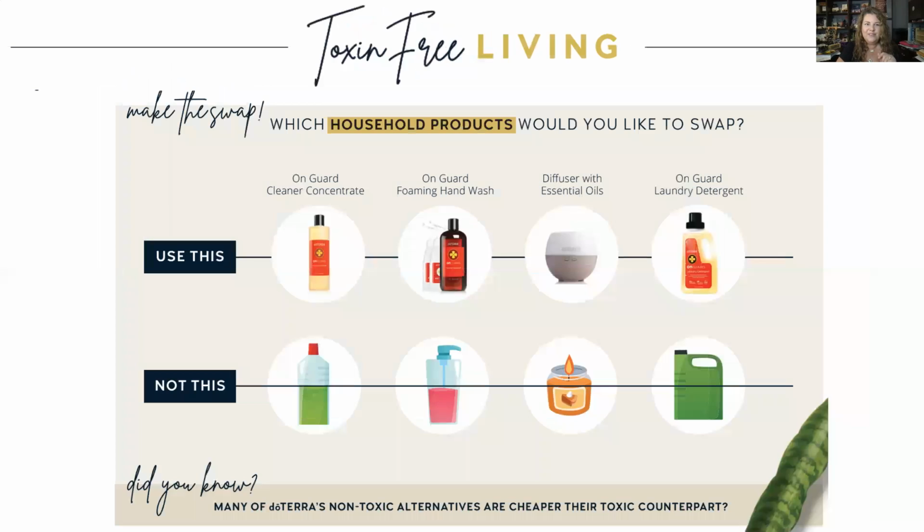So what are a couple of those products that you can start off with switching out? And think about that for yourself. So let's get more into the household products. Which ones would you want to swap?